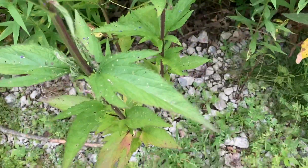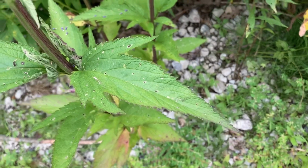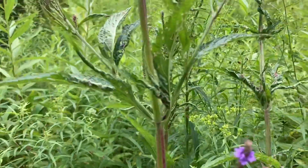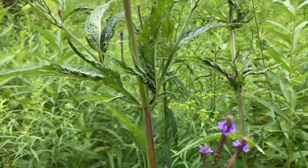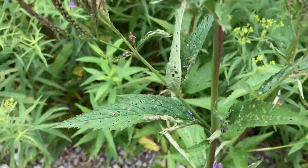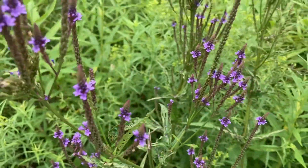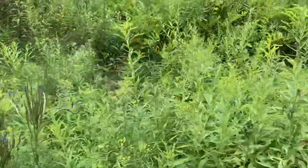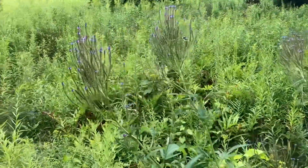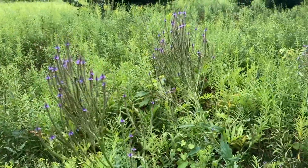So you see the cool blue vervain leaf pattern right there. Serrated edges. You can see that the leaves are opposite in nature. This one's been munched on by something. Again, these cool little flower spikes with these beautiful little flowers. So it's not endangered, it's not threatened, it's not ecologically imperiled, but it can be over-harvested. It can be harvested disrespectfully.